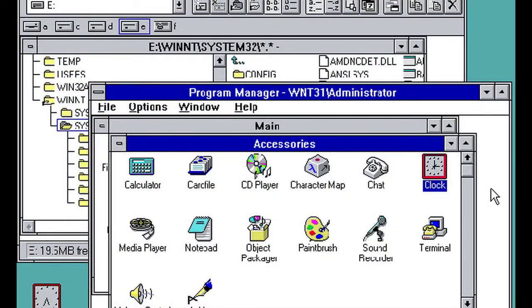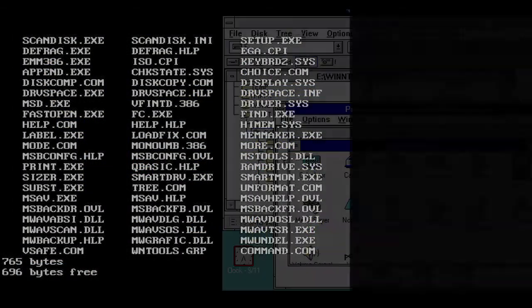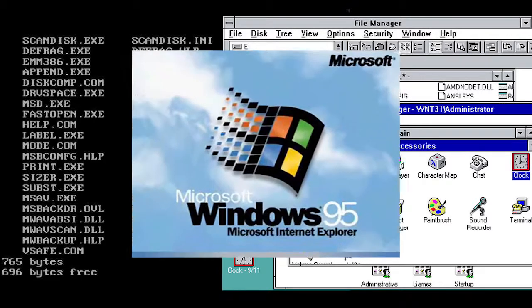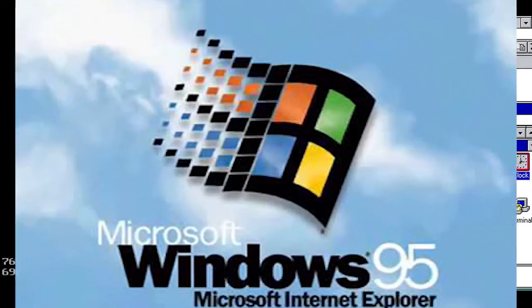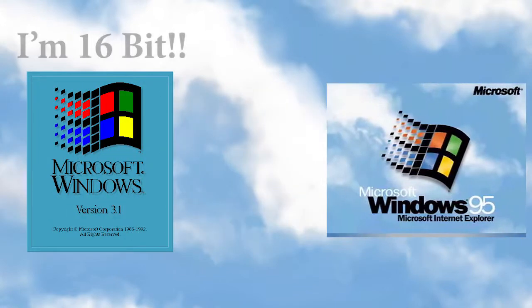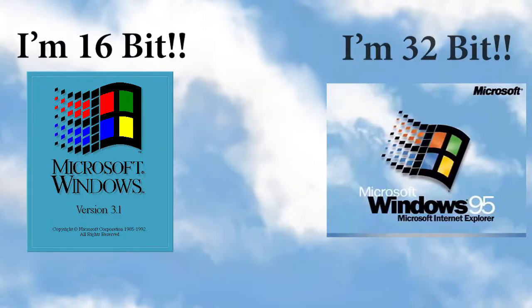The idea was to make computers easier to use by giving users clearly labeled buttons and folders instead of having to type commands. Windows 95 merged MS-DOS and Windows into one by making Windows the operating system, with MS-DOS still running underneath, never having to come in contact with the user. Windows 95 was also the first 32-bit operating system. This meant it could multitask significantly better than 16-bit Windows 3.1.